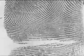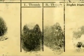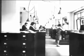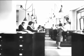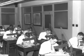Fingerprints. For more than 100 years, the ridge formations and patterns on our fingerprints have provided the best and most accurate measure of individual personal identities. Our prints don't change, and no two are alike. Since 1924, the FBI has been the nation's central repository for fingerprints, which arrive by the thousands each day.